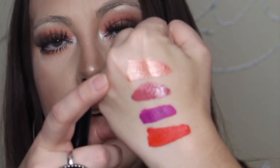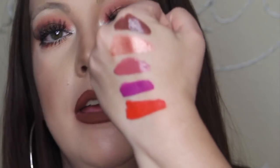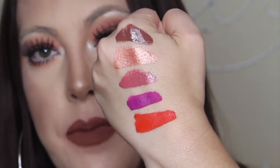This one right here is Parfait, and it's really a beautiful color. It's probably one of my favorite lip gloss shades that I've ever found by Anastasia. And then this one is Sepia, and this is a really deep, really pretty nude gloss. It's one of my favorites to wear in the fall. So that is what the shade looks like right there for Sepia.